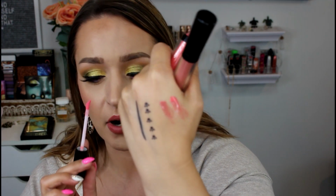So I just wiped on my hand basically all the product that was on this and see how much you can get. Like, that's one pass, and now you're gonna have to go back in again and get another pass. Basically, I have to go into this product probably 5 or 6 times to get my entire lips covered. It's just annoying. It's not like the worst problem in the world to have, but it's just annoying enough that it's just on the list of reasons for me not to like this.